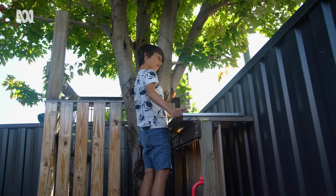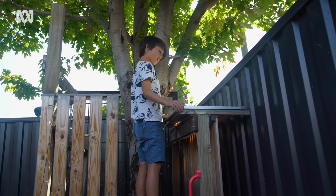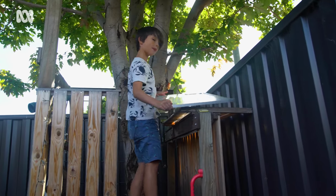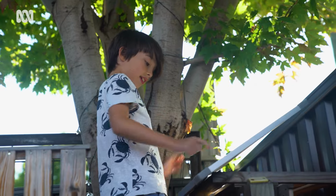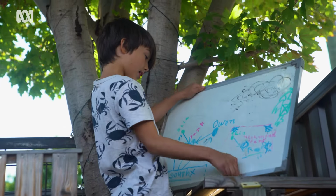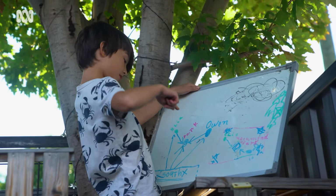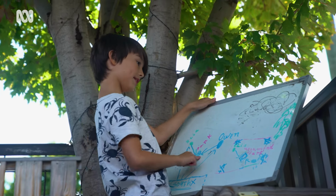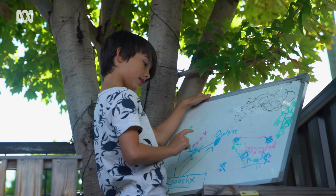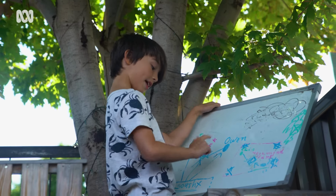We found this old whiteboard and we got it and we wrote our battle plans. So like Ilya lives here and I live here, and then we go to the park and meet up so we can discuss more about our battle plans.